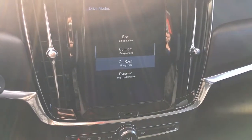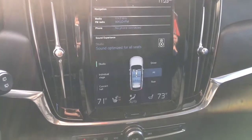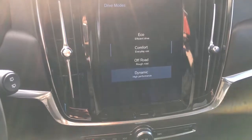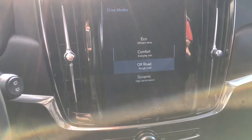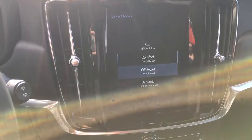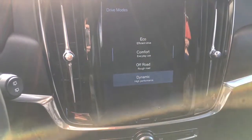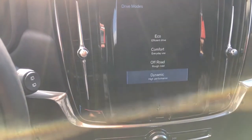Off-Road activates your hill descent control in this vehicle and will also raise the suspension up if a vehicle is equipped with air suspension. And then lastly, Dynamic is a high performance mode. What it does is tighten up the throttle a little bit, makes it a little more responsive, as well as the brake, holds gears a little longer, and cars equipped with air suspension, it does lower them by a few millimeters as well. So very nice little feature right there.